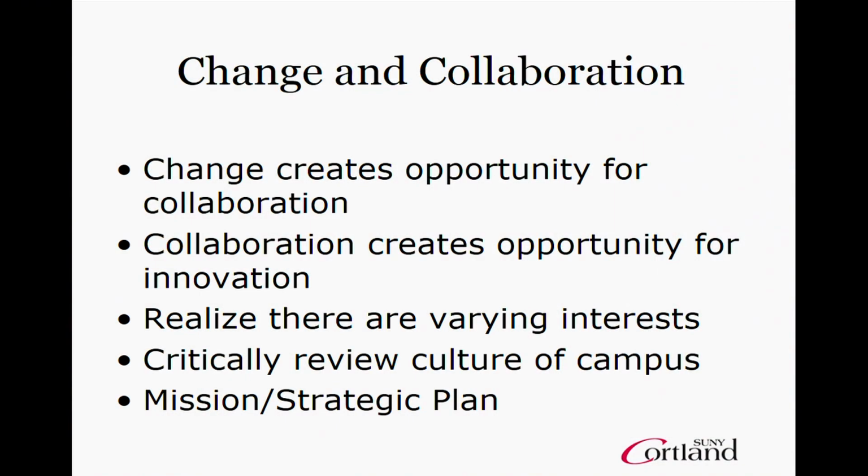Change creates opportunity for collaboration, and of course, collaboration creates that opportunity for innovation. With technology, that offers student affairs, academic affairs, all of us an opportunity to move forward and create something new, which is really terrific. And I feel like we had a really good experience working together, and I'll talk about some of those things in a minute. But you have to realize there are varying interests. And that's not a bad thing.